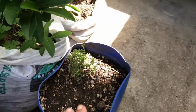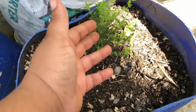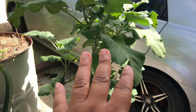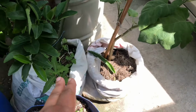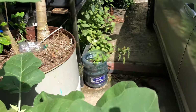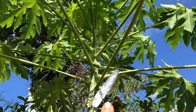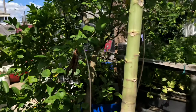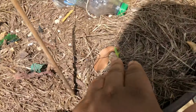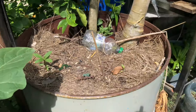Over here is my fine thyme that I propagated from what I bought from the grocery. And over here, my eggplant, some watermelon. And over here, guys, in this 50-gallon container, I have my pawpaw, and it's fruiting. And I have more flowers and another zinnia here. We'll see how that goes. I gave it some water this morning.